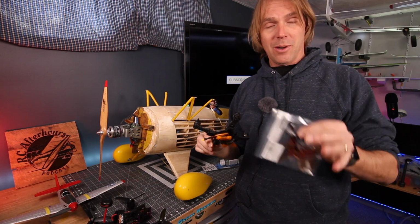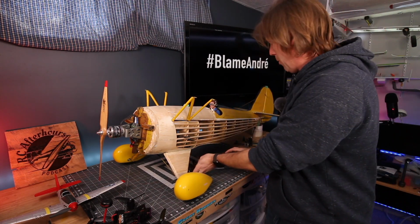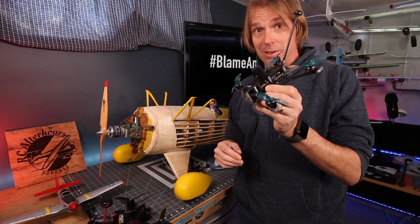So this will be a capable, nice little one with these upgraded props and everything too. So we're getting there. The quad crew is going along. I have not flown my Flywoo Explorer either.